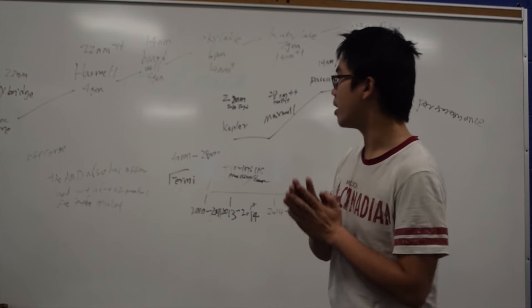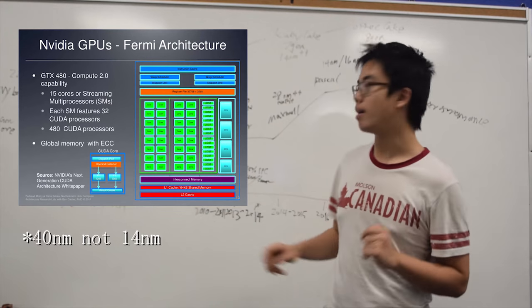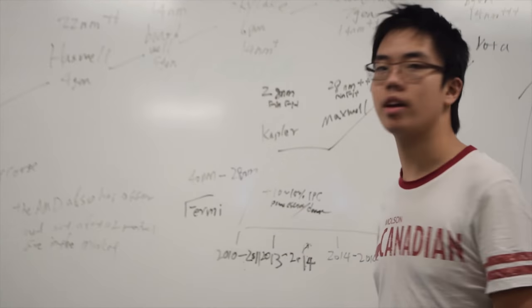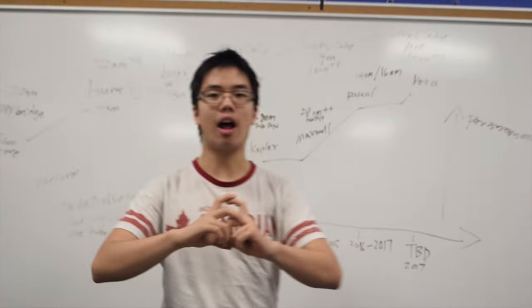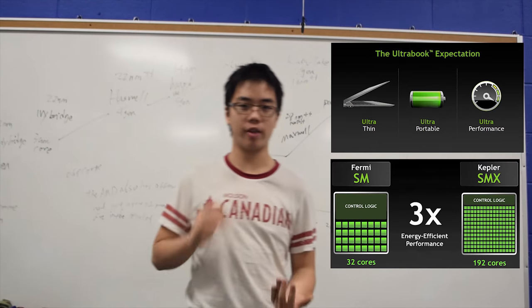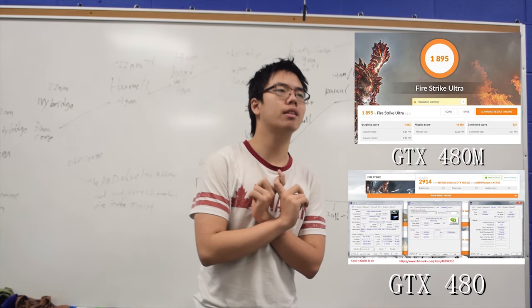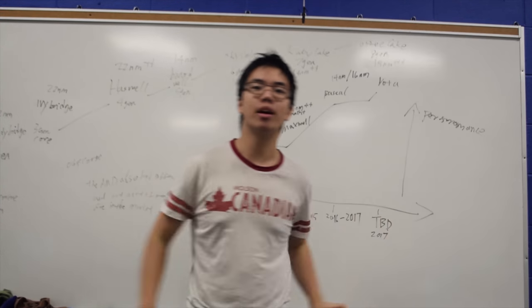And then Fermi, based on 40nm, but they also improved. In the year 2011, they improved to 28nm, which once again shrank the size of the die and also gave you better efficiency. But the performance between the desktop and the laptop still had a huge gap.